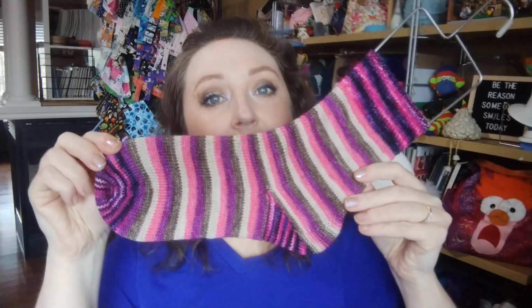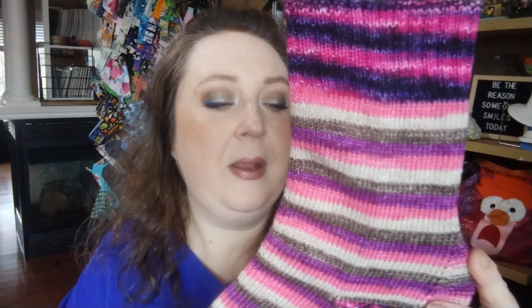I just really liked how it pulled out some of the same colors of the striping yarn, but just a little more vibrant, and I thought it might be a fun contrast. And this is how it turned out. You can see I got a little bit more pooling up here, and then with the smaller stitch count down in the heel turn, and then the toe kind of went into these little micro stripes. I think it turned out really fun.